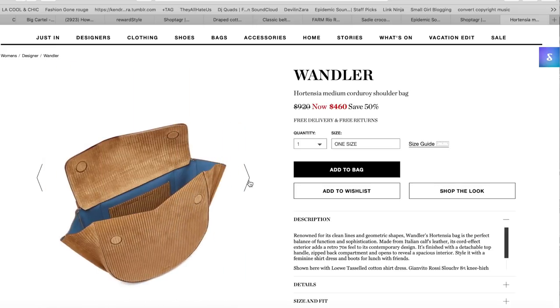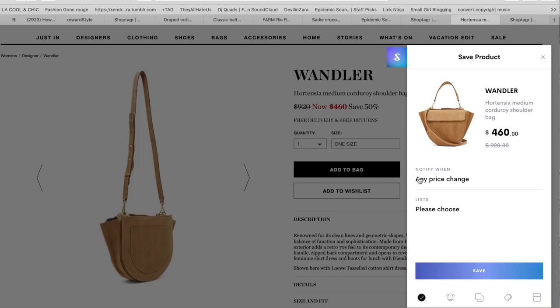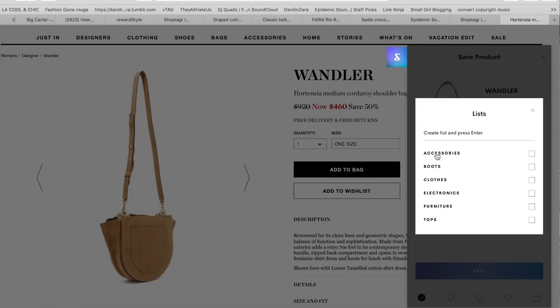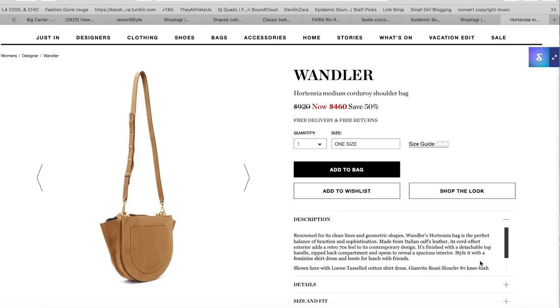Once you've downloaded the app to your browser, this will pop up on the side, and then you will just save it, or choose to be notified if there's any price change. For example, in August, things tend to go into clearance mode, so sometimes you'll come back and it'll be reduced even further. ShopTagger will let you know. And then you just choose where you want to put it. You can set up these categories. I would put it in accessories. I set that up myself. Then you just click save, and that is it. It's done, and it's added to your list automatically.